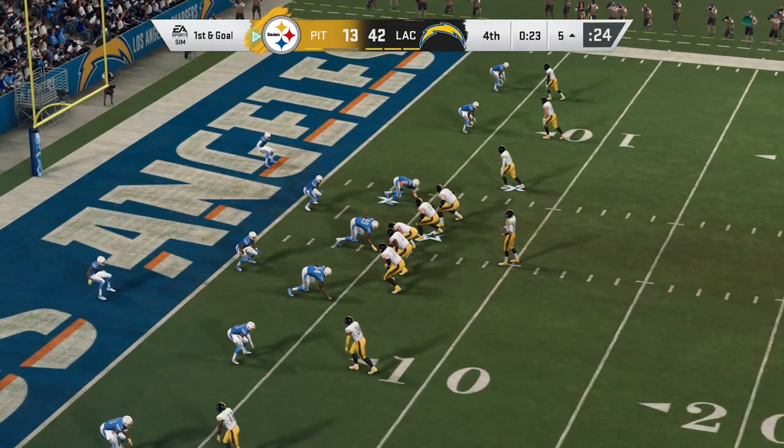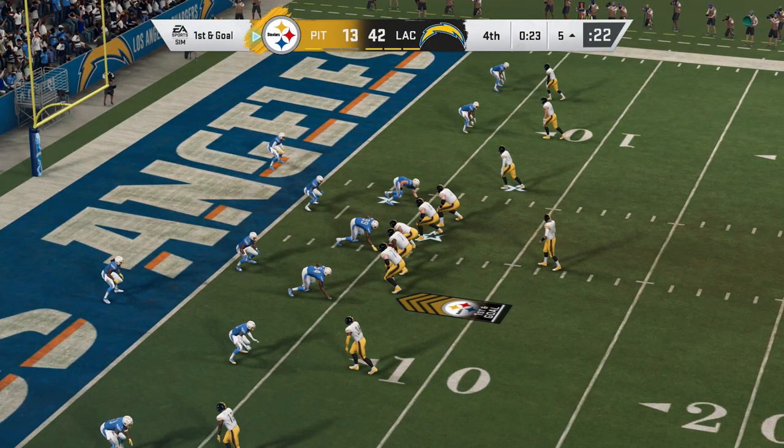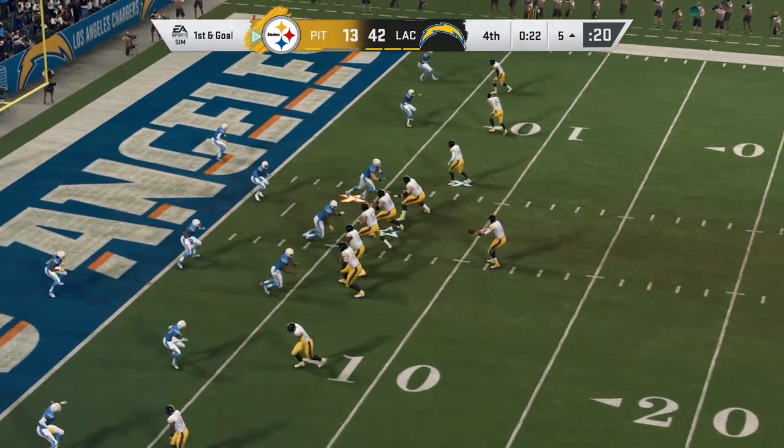Here we go, here we go. 60 yards. You ain't got nothing. You ain't got nothing. Let's go.